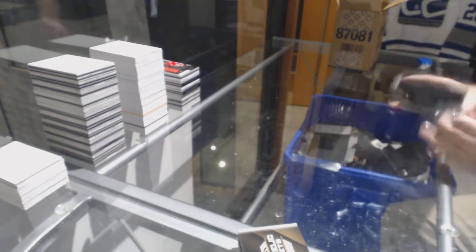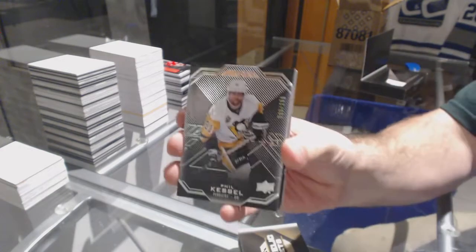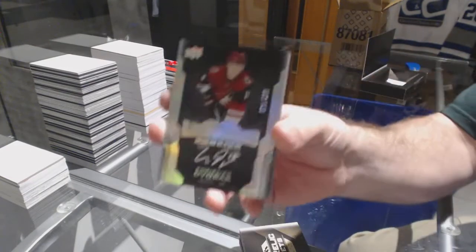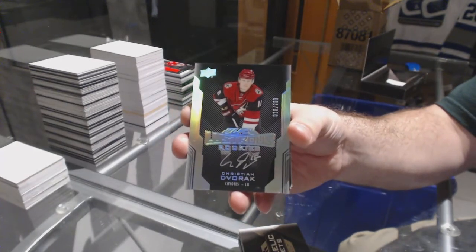I like that. Library case. Hey, it's better than getting, like, Black Hole signatures, I guess. In my opinion, it's better. For the Penguins, Phil Kessel, $2.99. Lustrous rookie auto to $2.99 for the Coyotes, Christian Dvorak.